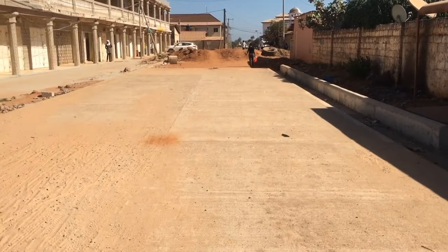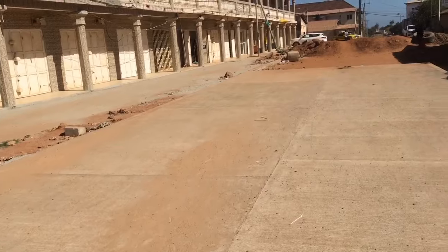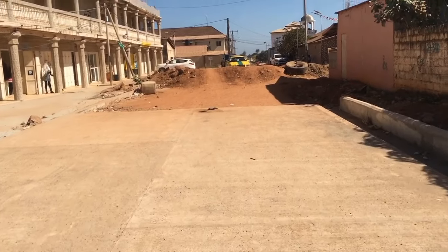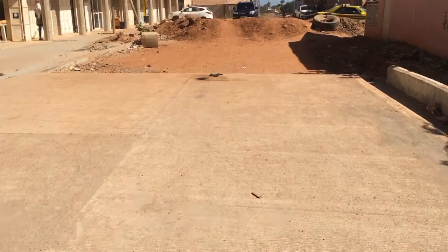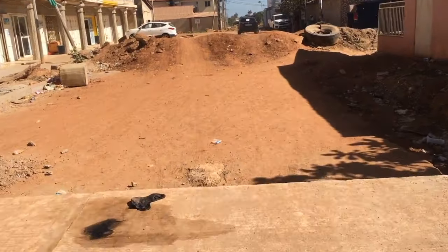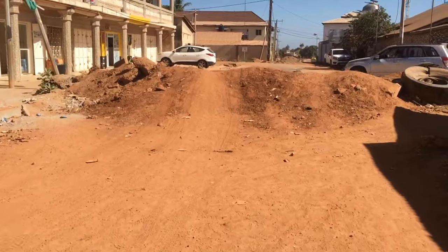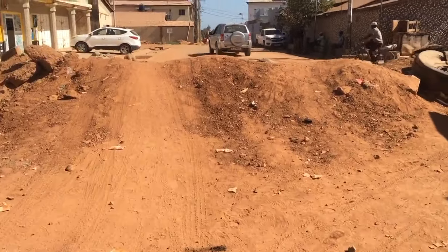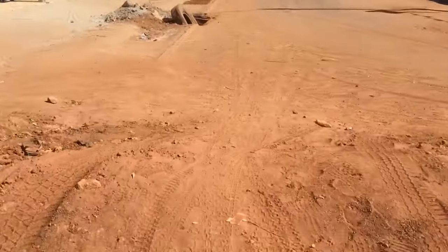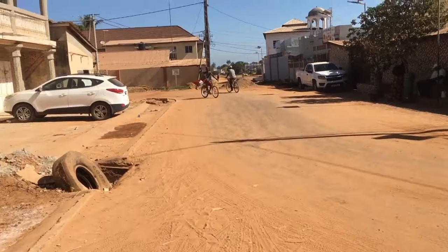Guys, like I said, this is the Kanifing OIC road right here. See, the road stops here, and I will continue it later. It stops here, but it continues from there. So we're going to show you. We don't take this place because of this road here. See, we're climbing on top. Let's go and show you more there, guys.